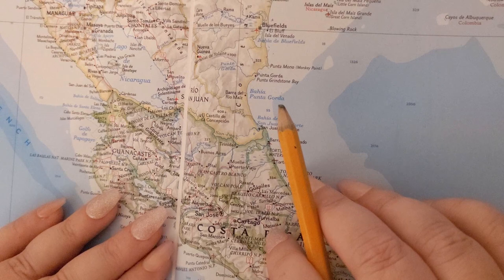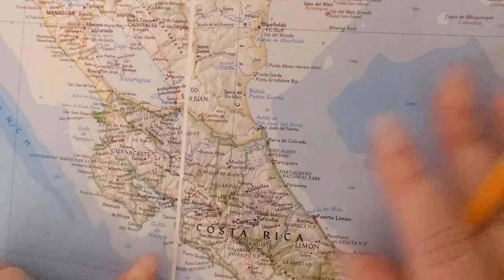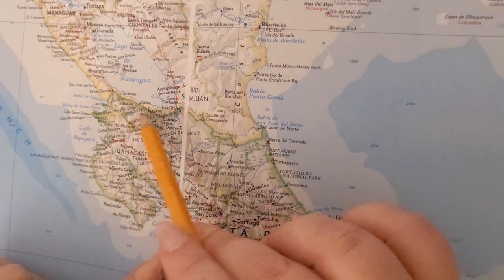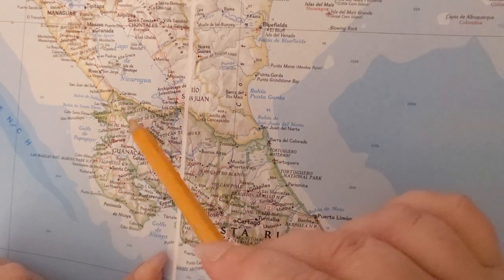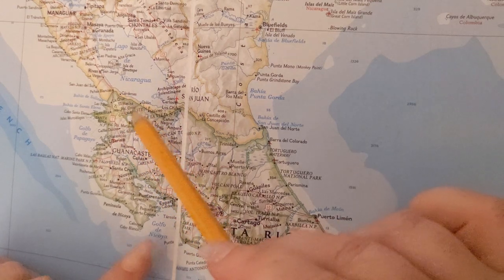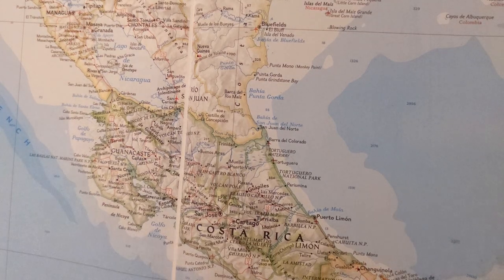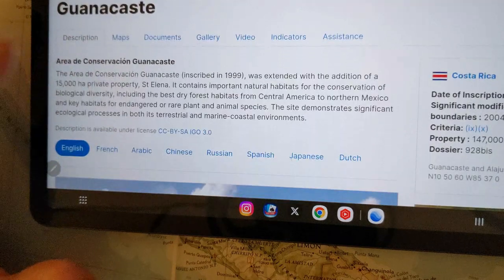I feel like everything else I'm going to show you on Google Earth is so, so gorgeous. But you know, I do want to show you one thing first, because the National Park of Guanacaste is a UNESCO World Heritage Site. Now most of it, you can see Guanacaste is right there. Most of it is over here, but a little bit comes up into here. So technically, Alajuela has a UNESCO World Heritage Site. So let me show you UNESCO's website, so you can read about the Área de Conservación Guanacaste.